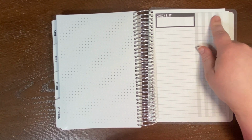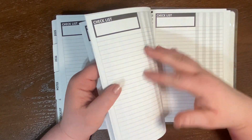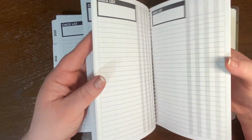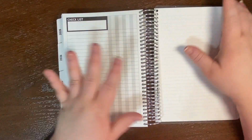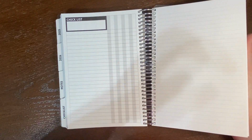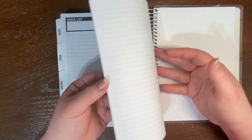I like that the columns are shaded, and I don't know how many lines you get, but you get quite a few per page. And then you have them double-sided, which is really nice. And again, you get 24 pages of this, so there are a lot of spots. Because this is for 5 years, I think that's going to last me a really long time. I don't think I'm going to run out of these checklist pages. That'd be a lot of videos. And then you do get a few extra notes pages at the back. I think these must just come standard in the planner because I already have the notes pages at the front. But there are maybe 5 or so notes pages in the back.